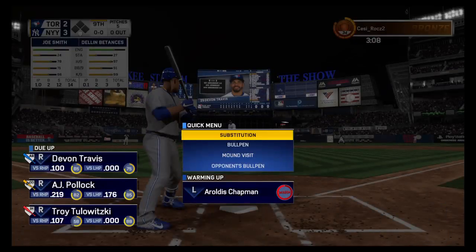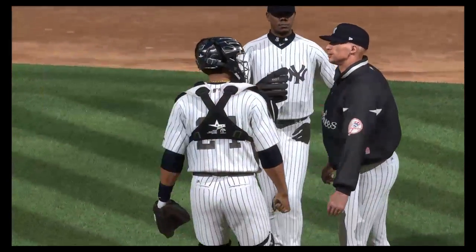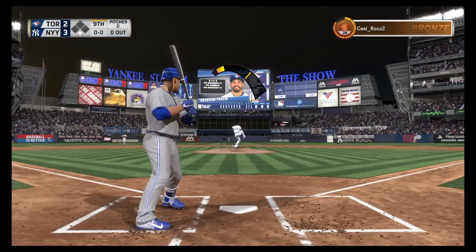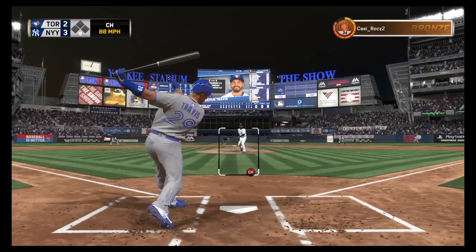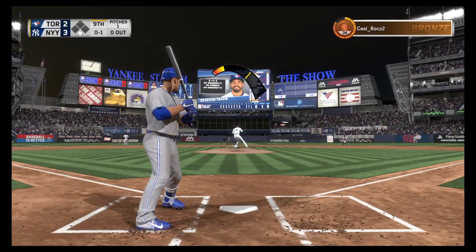Striding into the box, Devin Travis can lead things off against Betances, who looks to lock down the victory. Your attention, please. So with a save situation on tap, they'll hand the ball over to a formidable force indeed. The very hard-throwing left-hander, Aroldis Chapman.